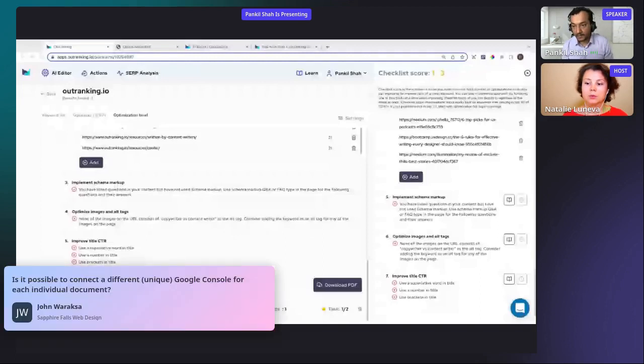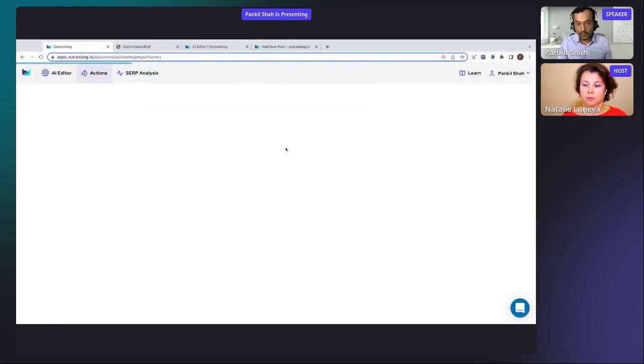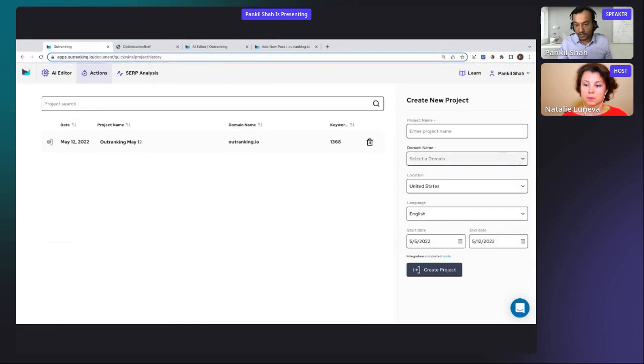How to connect a different Google Search Console for each individual document? So you can, right? Not individual document, it's individual projects. So when you're creating the project, if you have multiple domains listed under your Search Console, you'll see all the domains, right? So pick the domain that you want to go with. I only have one connected with me, but you can have 10, 15, 20, as many as you want.